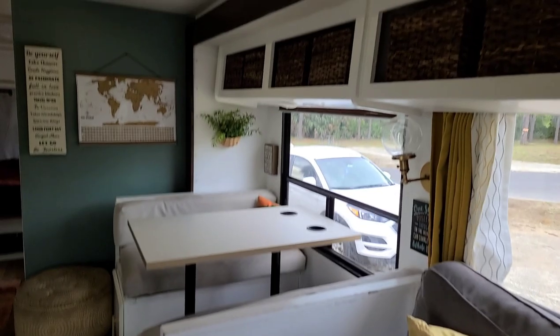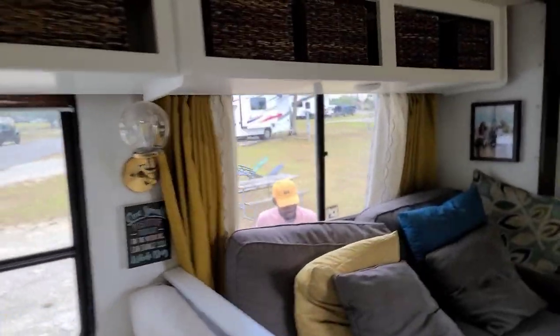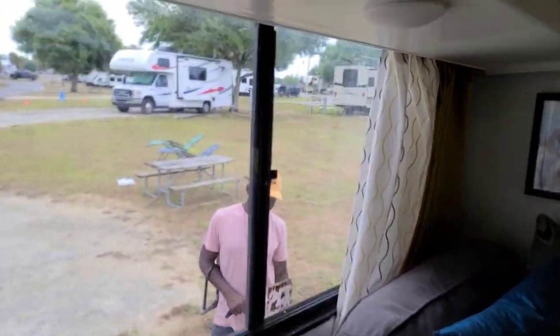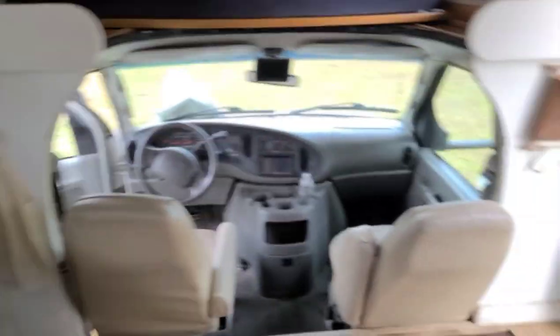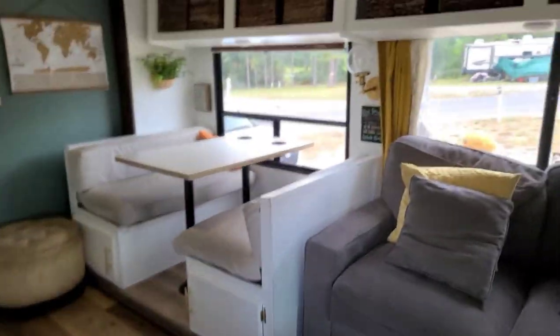So we are done cleaning the RV. It looks literally nice, clean, like new. And the guy who's picking it up is here. The bed's a little messy because the kids were jumping on it, but everything's cleaned out. And it is going to its new owners now. I'm a bit sad about it. He's out there, the guy who's purchasing it right there. But that's it, time to say bye.